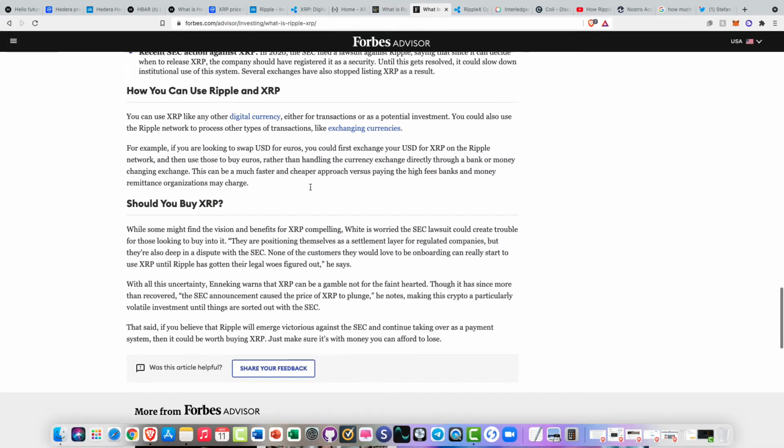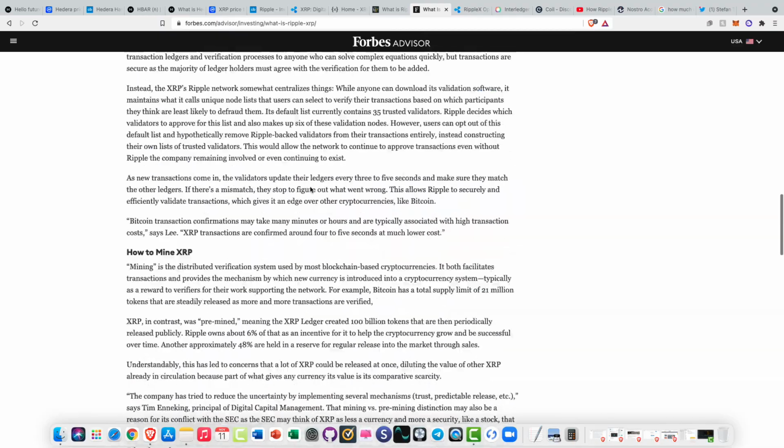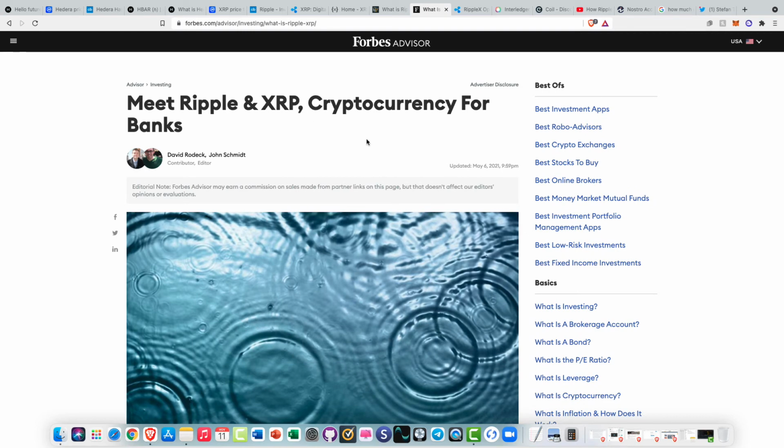So what is Ripple? There is another article here. I know I've already gone for a long time. I might just run through this, skim it real quick. Meet Ripple and XRP, cryptocurrency for banks. It's a cryptocurrency for banks.